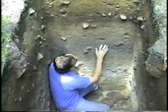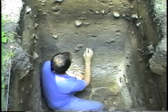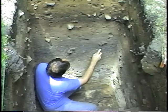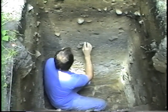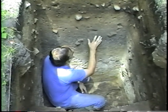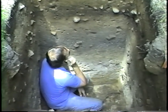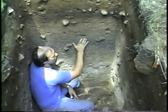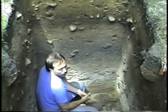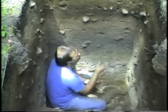Below that layer we have another layer which is gray in color. Yet again it contains burned sandstone, lots of little flecks of charcoal, and we get pieces of chert, primarily flakes from this deposit, but we haven't picked up any diagnostics. So we know that there were people living here at the site at the time that this dark gray zone was laid down, but we just have not gotten any diagnostic artifacts from this zone to let us know approximately the time period in which it was deposited.